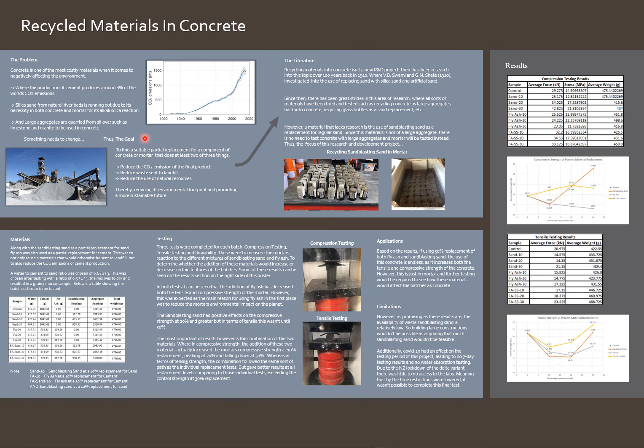Thus, the goal is to find a suitable partial replacement for a component of concrete or mortar that does at least two of three things: reduce CO2 emissions, reduce waste sent to landfill, or reduce the use of natural resources, thereby reducing its environmental footprint and promoting a more sustainable future for the construction industry.